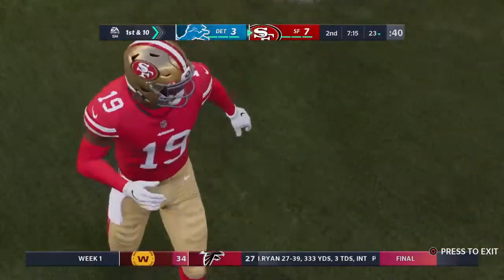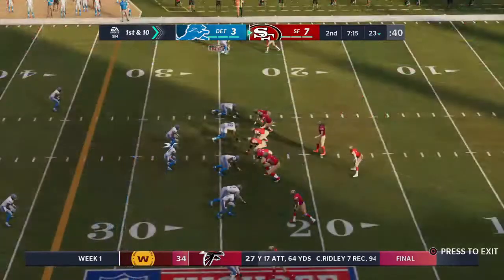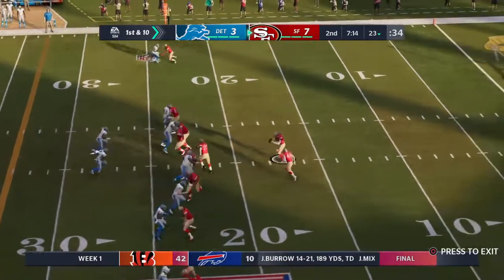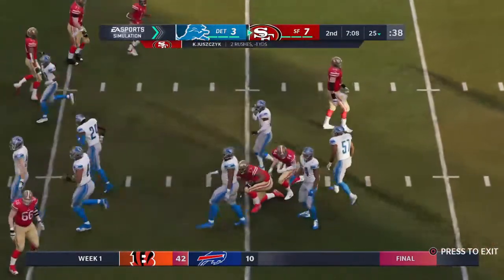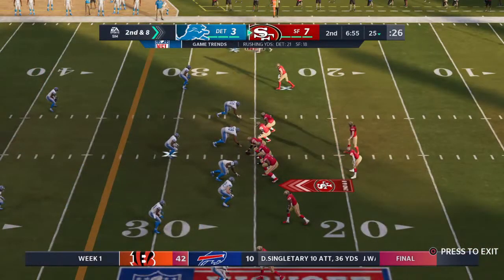Deebo Samuel and the 49ers back in possession here. 2nd quarter here. He has only 1 catch, but they have the lead. You got to think, though, he's going to be more involved at some point. That's what you would expect, but sometimes what defenses do to take away a player of his magnitude, it costs them in other areas. And right now, with them losing, they may have to change their focus, and maybe he will open up a little bit more as the game goes on.